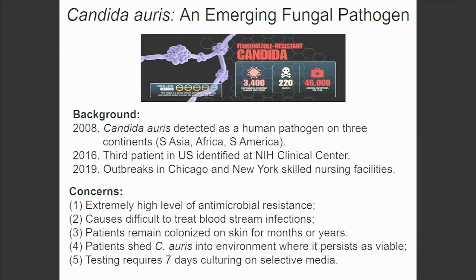And we found that these were a newly identified species. And the first one was found in Japan in the ear canal of a patient, but then we pretty quickly identified Candida auris on 4 different continents: South Asia, East Asia, Africa, and South America. We also got engaged because the third patient in the US was identified at the NIH Clinical Center, which really jump-started all of our issues. I'm going to talk to you today about the outbreaks that we've been studying in Chicago and New York.